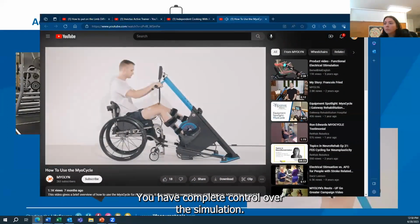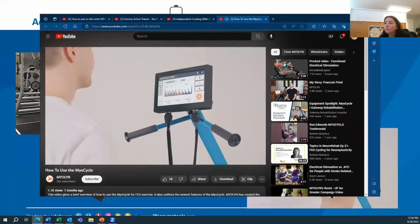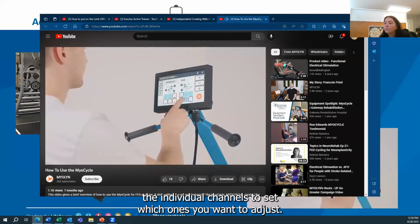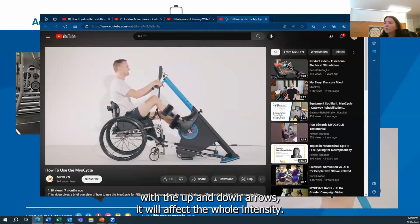You have complete control over the stimulation. There are two screens that you can toggle between during the workout, the channel select screen and the power display screen. On the channel select screen, you can select or deselect the individual channels to set which ones you want to adjust. As you increase or decrease the stimulation intensity with the up and down arrows, it will affect all the channels.